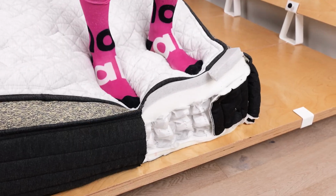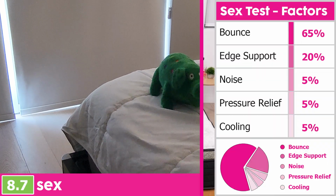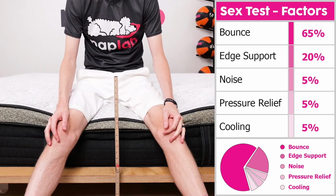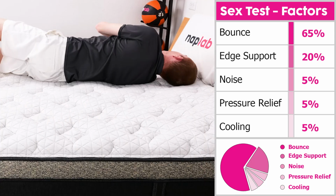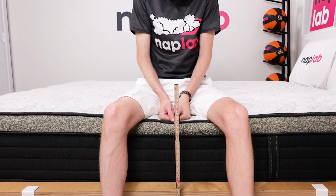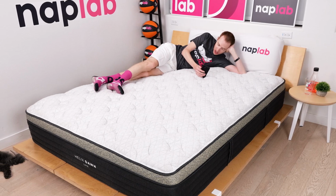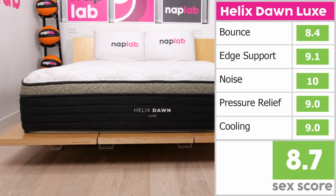Our sex test uses a weighted formula to assess sex performance. A higher bounce and more supportive edge are the most important factors, with noise, pressure relief, and cooling being lesser weighted inputs. Mattresses with more bounce and better edge support perform better for sex, as do mattresses that don't make as much noise and are more comfortable to lie on. The Helix Dawn Luxe has good sex performance.